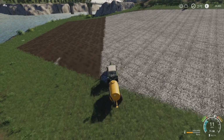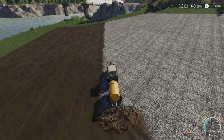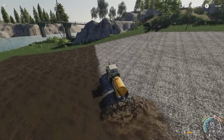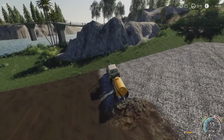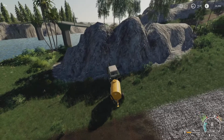So I said, oh, fine, no worries at all. Yeah, so I'll carry on doing this. It's going to take me a wee while. And actually, the slurry's not doing too bad. We're only, what, a third of the way through the tank? Just about got enough space for end up going up the rocks.